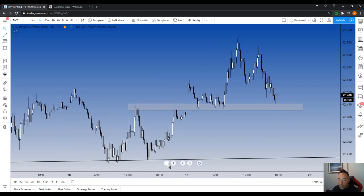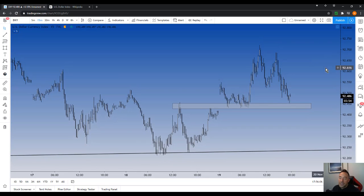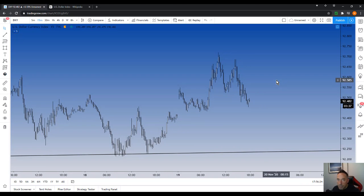And then we're going to see what's going to happen to the dollar. So we've come from support, we've started to see life in the dollar, we've started to see those buyers come in. Very, very early days though, and this is going to be a defining area. What happens to the dollar index? Will we see those buyers continue later on, maybe in the Asian session and tomorrow?